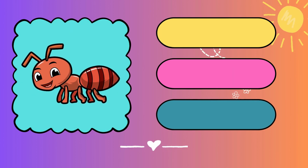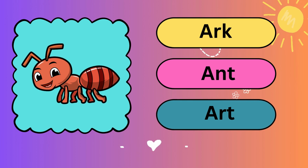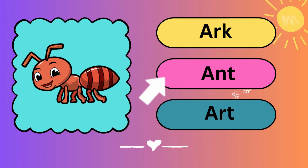This one. An ark, ant, or an art? What is this thing? Right, it's an ant. Yay!